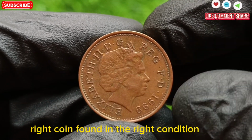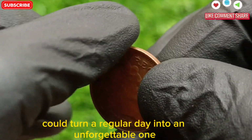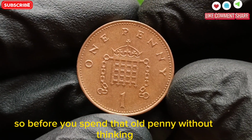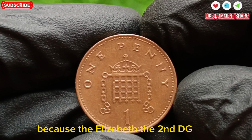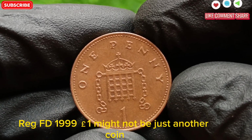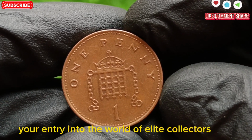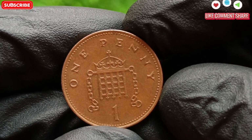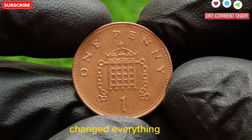The right coin, found in the right condition, could turn a regular day into an unforgettable one. So before you spend that old penny without thinking, pause. Look again. Because the Elizabeth II DG Reg FD 1999 one pence might not be just another coin. This could be your ticket to wealth, your entry into the world of elite collectors, and the ultimate story of how a single piece of copper changed everything.